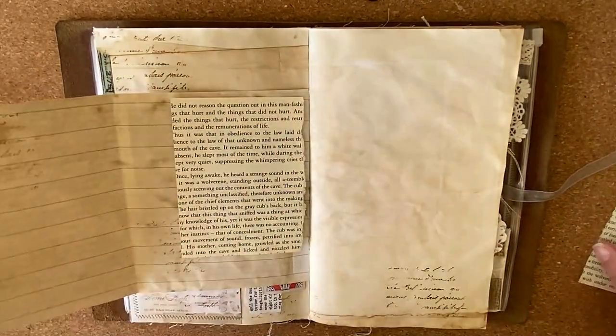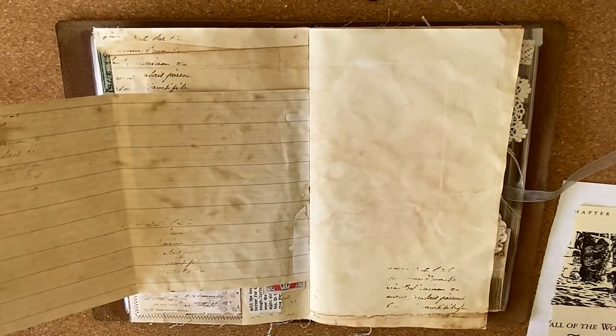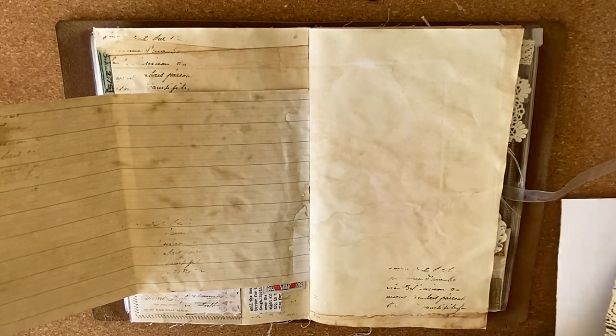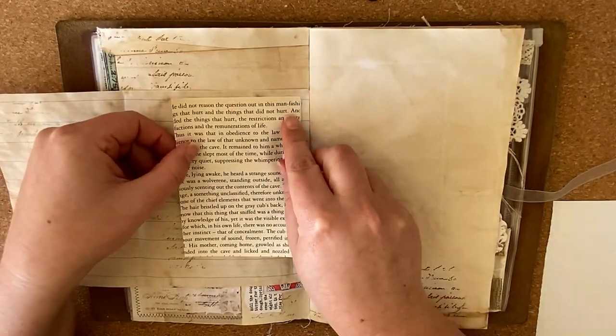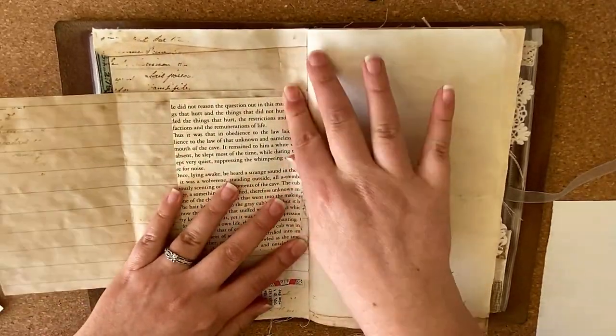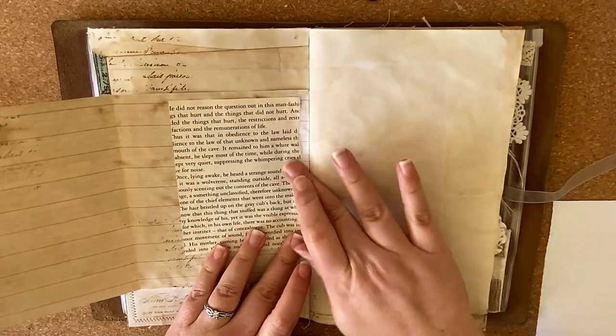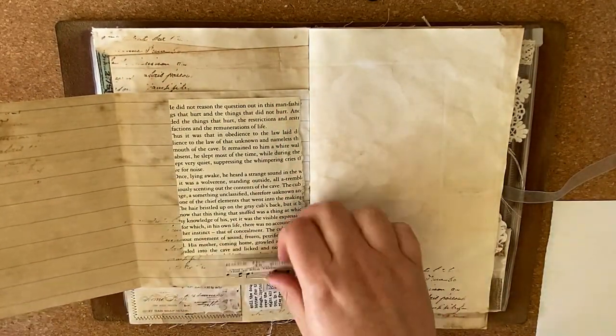I have a lot of photos that I want to add, and this is a potential spot for them, but I first want to add more to the background. So I'm sticking down a piece of vintage text, and I'm also going to add music paper. Two classic papers that you can't go wrong with, in my opinion.